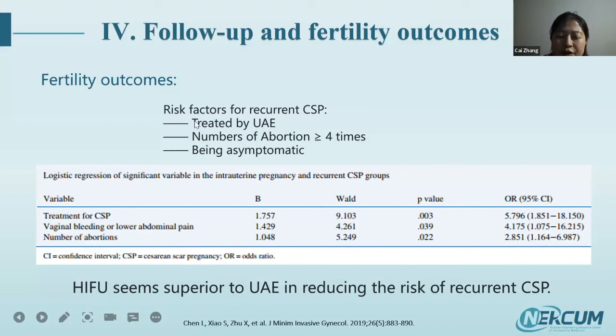They found that the risk factors are, first, the patient being treated by UAE, second, the number of abortions being more than 4, and third, the patient being asymptomatic. So they concluded that HIFU seems superior to UAE in reducing the risk of recurrent CSP.